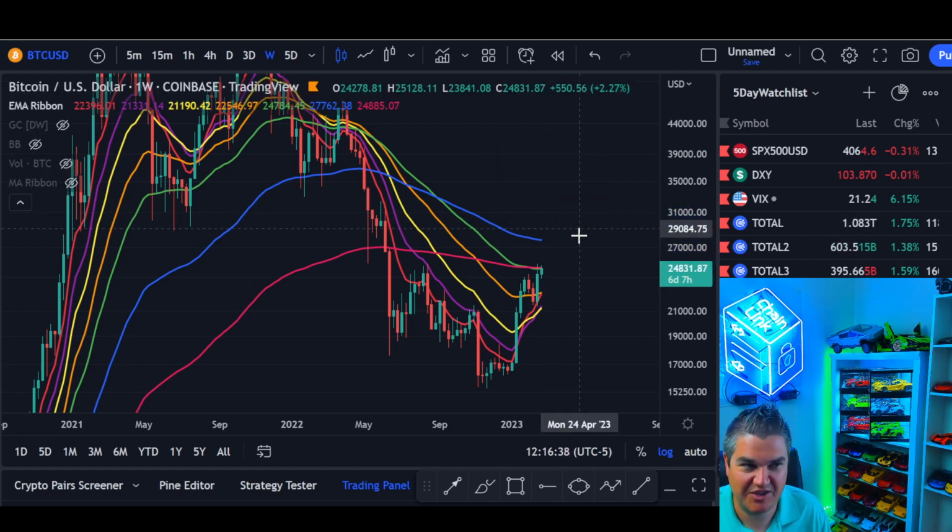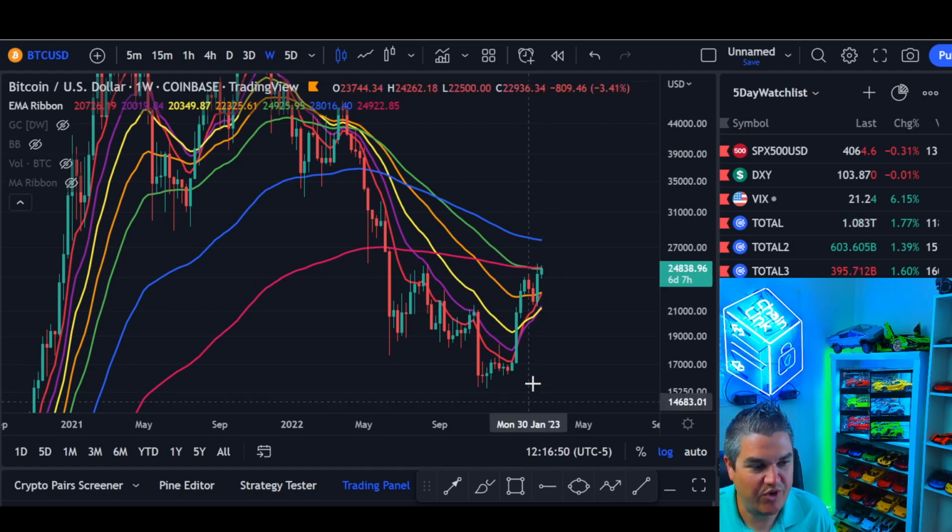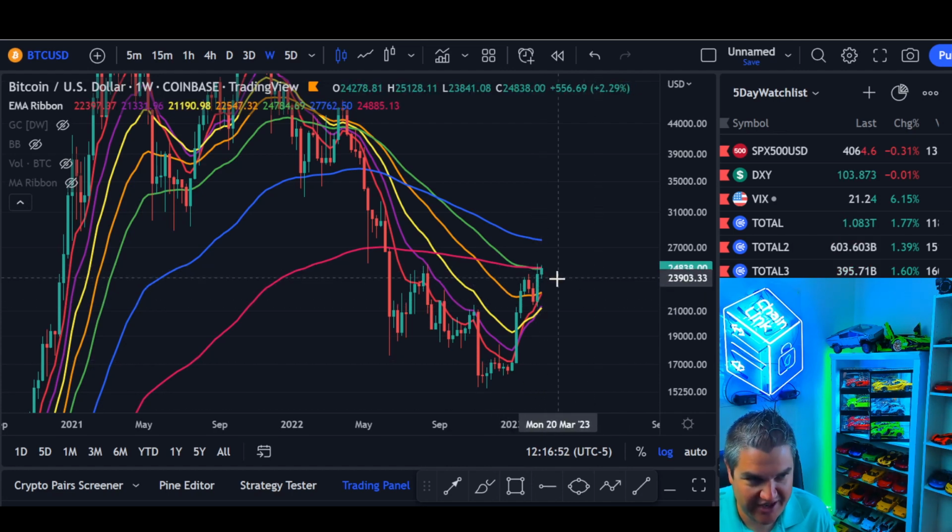Now we're reaching for at least a weekly candle, but time will tell, right? We can be cautiously optimistic at this point, but until we're closing over the 200 week, we could absolutely get rejected here and come back down, make a lower low.